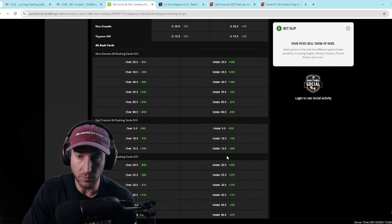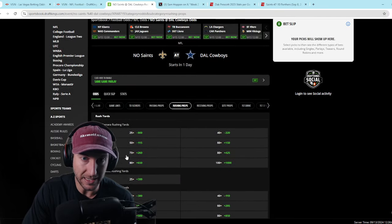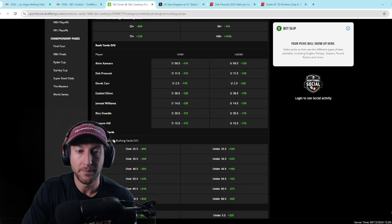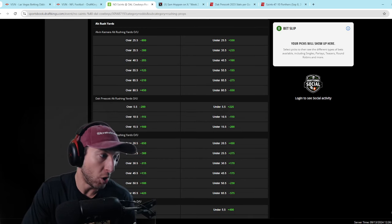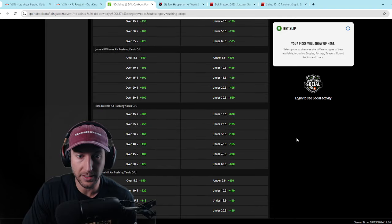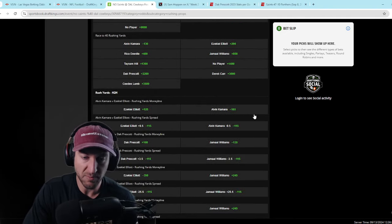Okay. So I'm trying to find his attempts. I love attempts. They might not have them up yet, but 10.5 is the number here for Dak. I'd probably look at Dak over 10.5 rushing yards, or his rushing attempts is something I'd look at as well.